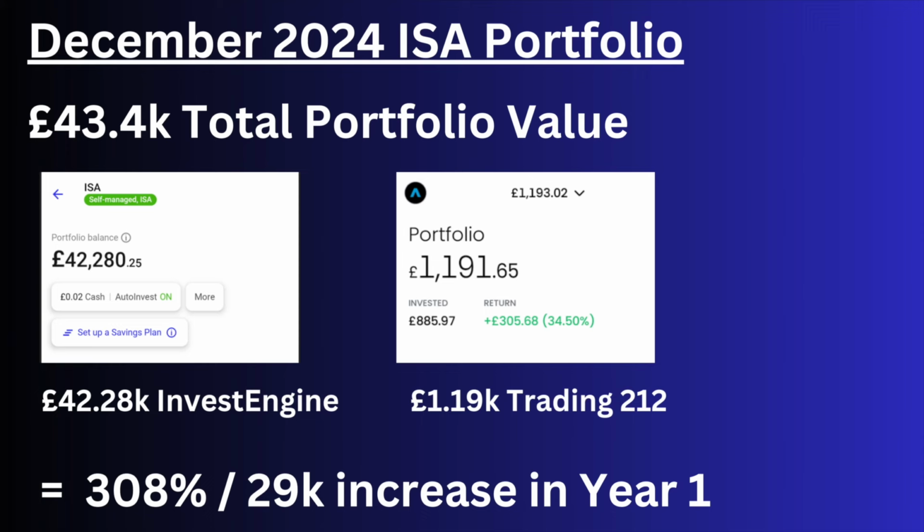For example, the S&P 500 has returned above 25%, but I'm happy with my 18% growth. That kind of performance definitely exceeded my expectations. So does this mean I'm on track?